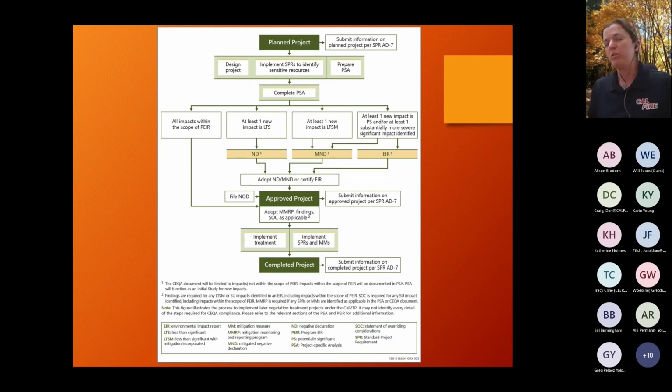For areas that are outside of the treatable landscape, specific to local LRA, local responsibility area, you don't have to do a negative dec or mitigated neg dec or an EIR. You're doing an addendum to the PSA, because all of the treatments that you're proposing have already been analyzed within the CalVTP, and are also within the same fuel types that the CalVTP has analyzed.